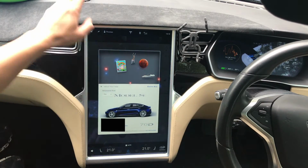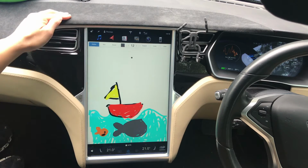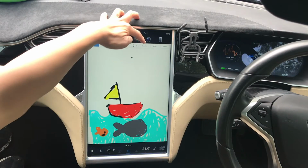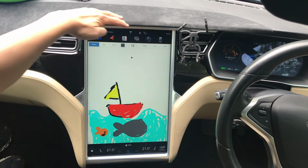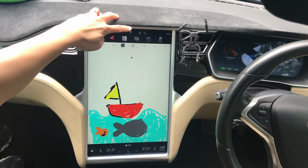If you press this slidey hamburger menu up here, there are a couple of Easter eggs you can access. That is your screen pad, which Ion Ivy has started drawing. So you can press publish to send that to Tesla. You can clear the screen from there. I won't do that just yet. I think she's halfway through that piece of work.